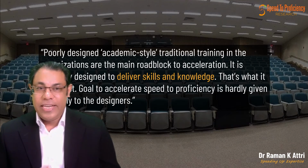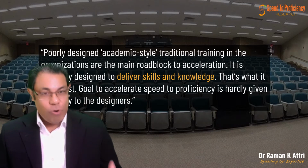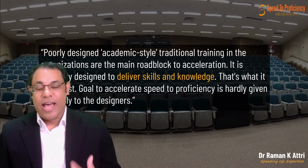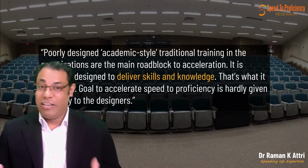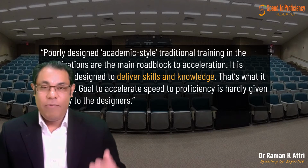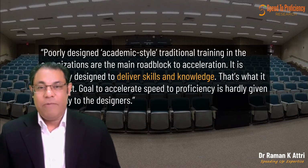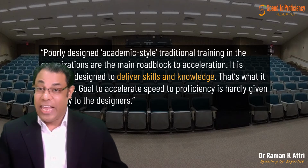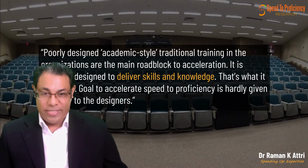The key issue with conventional training is that its goal is grounded in delivering skills, knowledge, and content. It does focus on changing behaviors, but not a whole lot. So the way we design training and learning, it ends up delivering skills and knowledge effectively, but it does not accelerate the time to proficiency. Reason? We never considered time to proficiency as one of the key input to analysis or need assessment phase.